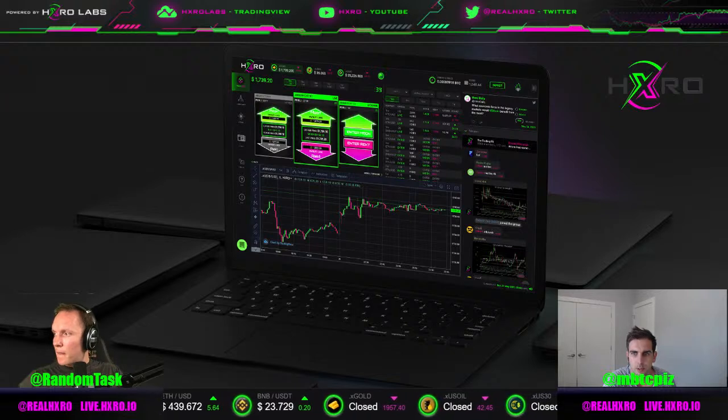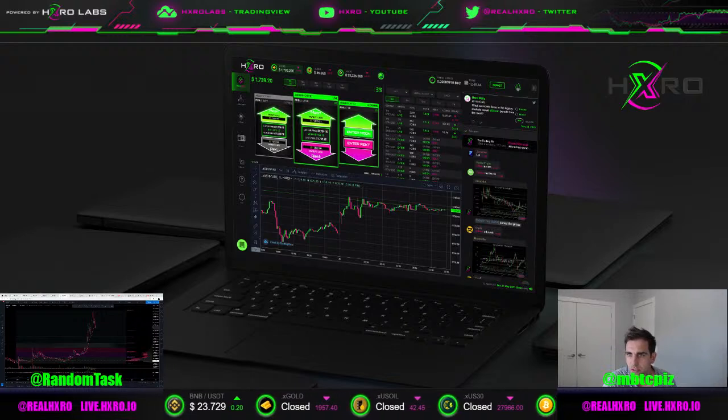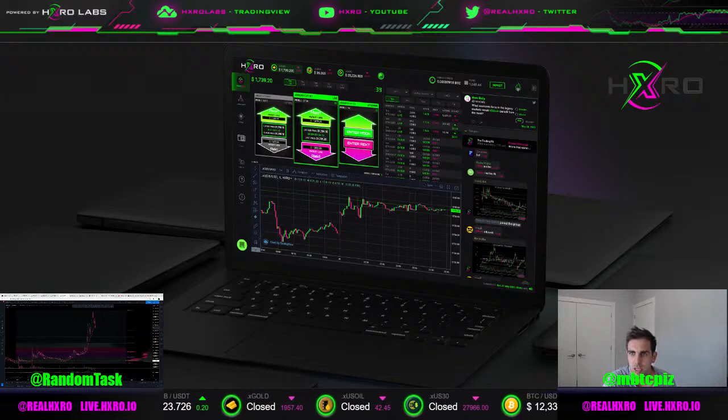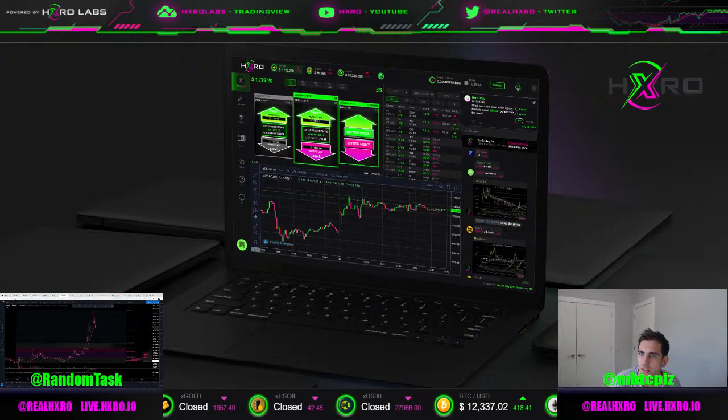Wow. I think if Link were to break 18.1, that'd be the first bearish price action we've seen. It'd be a support resistance fail.